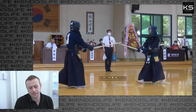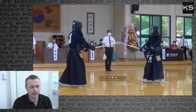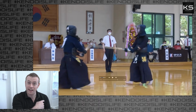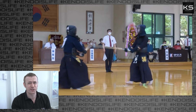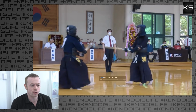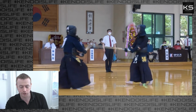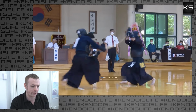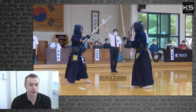So I think his opponent here was probably anticipating him to step back and then leap forward for that debana men like he's done in the last couple of matches. He's got a very strong men strike. And his plan was, of course, to do the men nuki do. But Mr. Kim has caught this fantastic kote instead and foiled that plan.